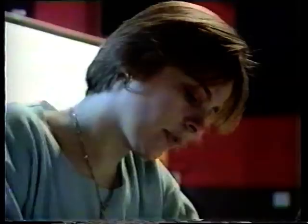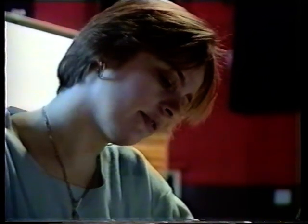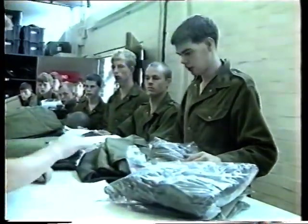Colour of eyes blue? Yep. Colour of hair light brown? Yeah.